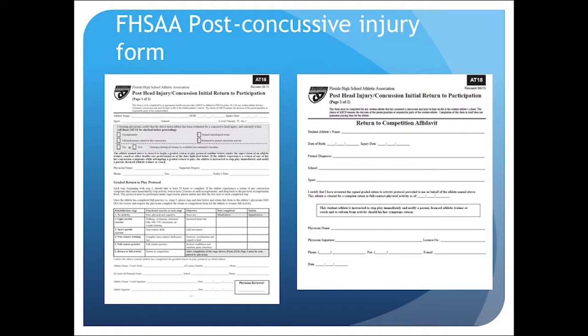This is the example of the Florida High School Athletic Post-concussive Injury Form, so it's called the AT-18. You can also find this online if you don't have it, if you're seeing those athletes in your office. Initially they'll fill this out, they'll come to see you immediately afterwards. You'll say, yes, you're symptom-free, you can go ahead and start this return to play protocol. And here's a graded return to play. Stage 1 is very light aerobic exercise that shouldn't induce any symptoms. Stage 2 is a little bit heavier aerobic exercise. Stage 3 has some sport-specific drills, non-contact. Stage 4 is regular practice, and then on 5 they're good to go. If they complete that successfully, the athletic trainer will complete this part, and then you'll complete on page 2 that they're okay to return to play. All of that must be completed before they legally can go back onto the field.